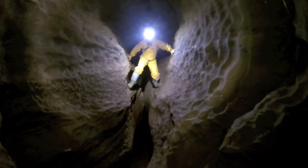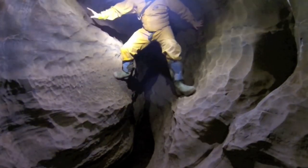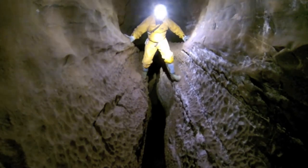After a couple of hours posing for the camera, it was time to make our way out along traverses high above the main streamway, where its sound can always be heard as a distant rumble.